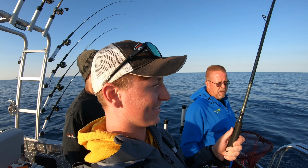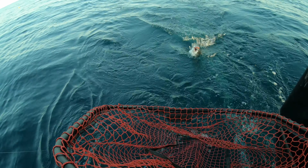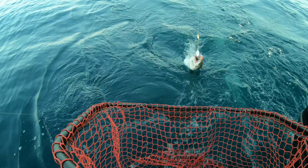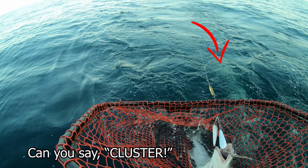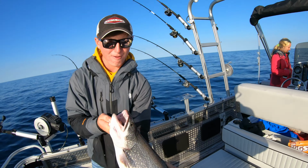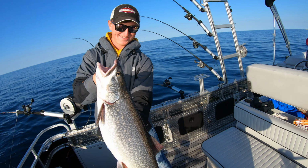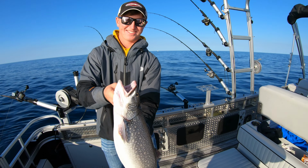We got him, though! Woo! Squirrely little bugger. Dude, beautiful fish. Nice one. Get that thing in the live well.